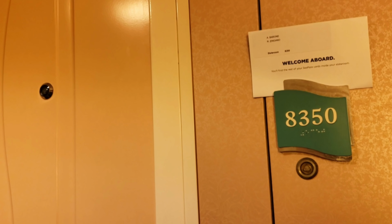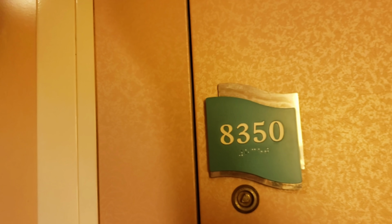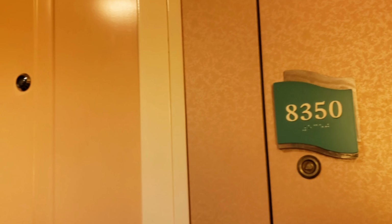All right, so we found our stateroom, 8350 here. Our key cards are right here, so we'll open these up.